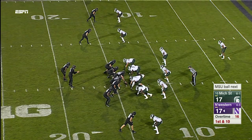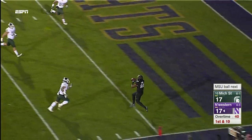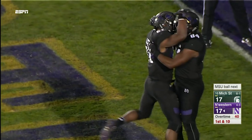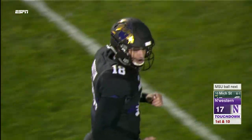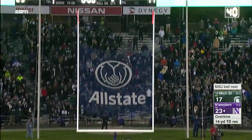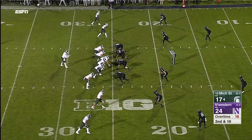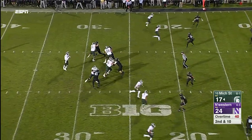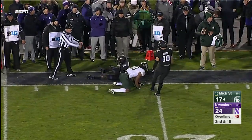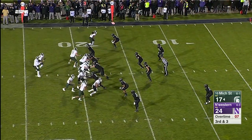The run game has not been there. Thorson to the air. Cameron Green wide open. Touchdown. For the touchdown. Kubander's PAT is good. On second down, Felton Davis. Third down, Michigan State here in overtime.